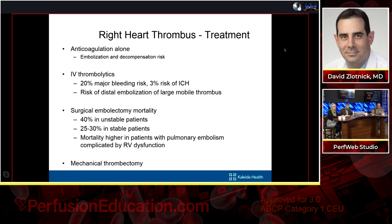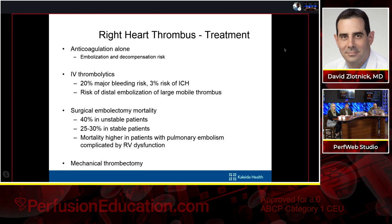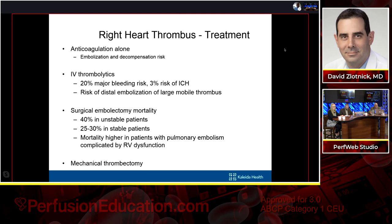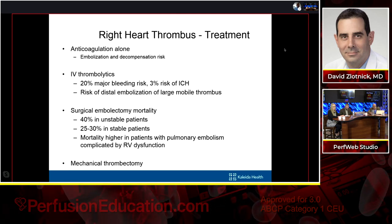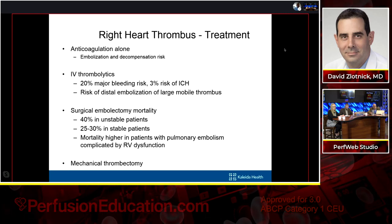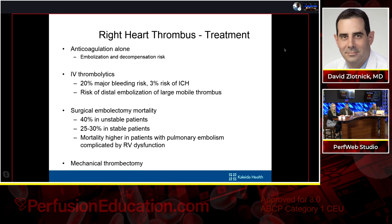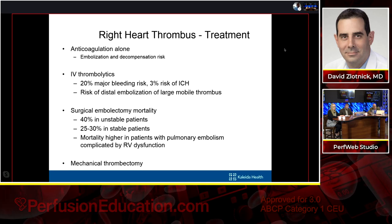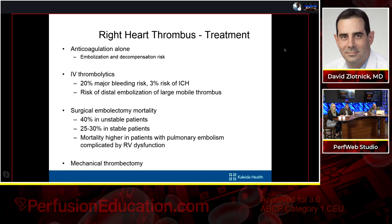We're giving a large dose of IV thrombolytics into a peripheral IV, so we usually have to give 100 milligrams to get that to circulate and get it to where we want it to go. In the clinical trials, the major bleeding risk is around 15%. In actual practice, based on registry data, it's about 20%. The risk of intracranial hemorrhage is around 2 to 3%. And the other concern is that if we give IV thrombolytics and have incomplete dissolution of clot and part of it embolizes, we could take a stable situation where we have clot already in the pulmonary vasculature.